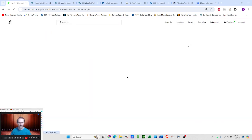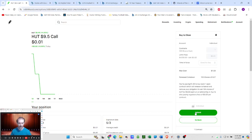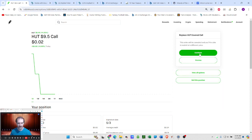All right, HUT. I'm going to buy this back for a penny times 100, of course, so I'll pay a buck for this. Unless it doesn't close, then I might have to, the bid ask spread is up to 2. So I may have to go up to and pay $2 for this.